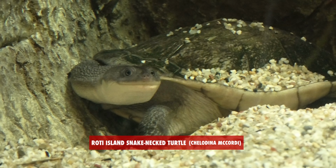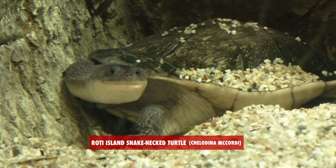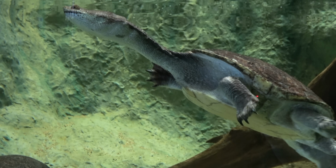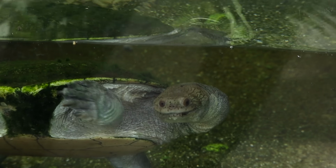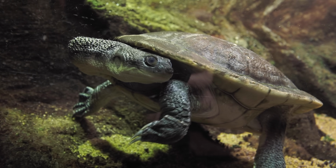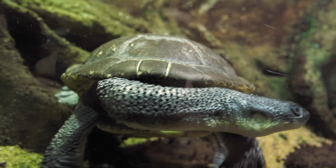One of the most classic features of the turtle is their ability to pull their heads into their shells when they're feeling threatened. But not every turtle has that ability. The Roti Island snake-necked turtle of Indonesia is what's called a side-necked turtle. It has a giraffe-like neck, almost as long as its shell, which is simply too long to retract. Instead, it tucks its head along the side of its body, under the rim of the upper shell, when it's feeling scared.